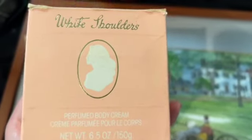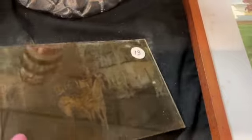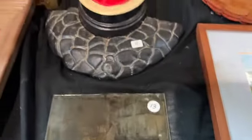Oh, White Shoulders. That's what my grandmother used to wear. My grandmother was a White Shoulders person. Wow, I wonder what was in that envelope. It said $799. I don't know. This slide they sold separately because it was a horse and buggy, but I don't think they got much for it.